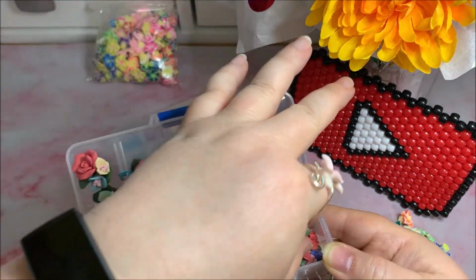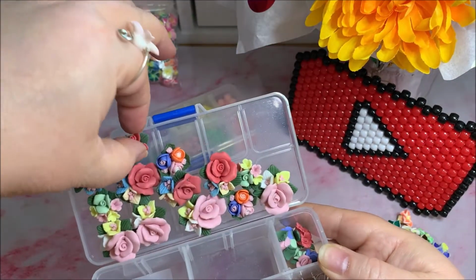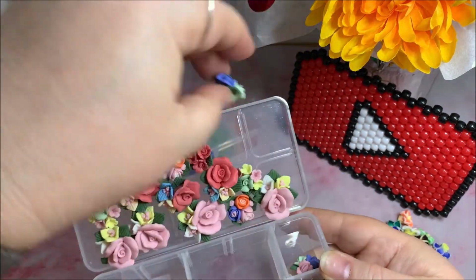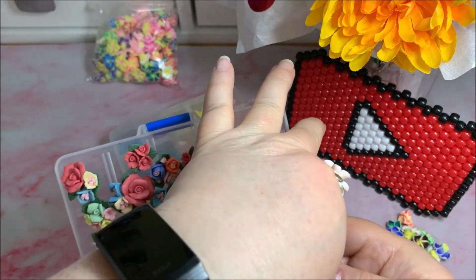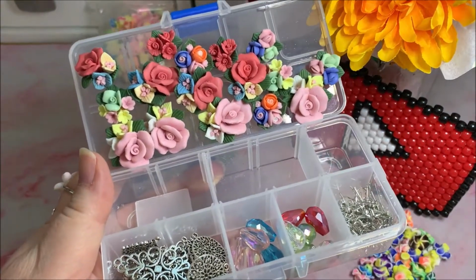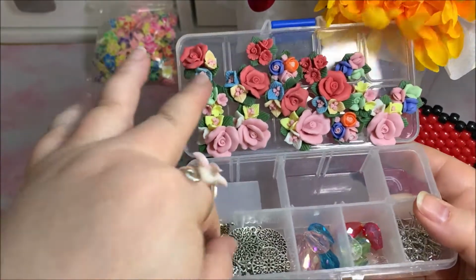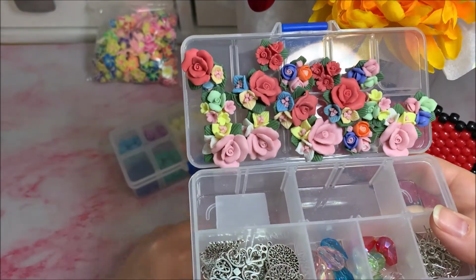I'm gonna pull all these up here so you can see them. But I just love the colors in these. It's a nice little rose color. They've got some really small ones if you want dainty little earrings, little dainty additions on your themed pieces here. These are so beautiful. And then, of course, all of the metal components here. Those are just awesome.